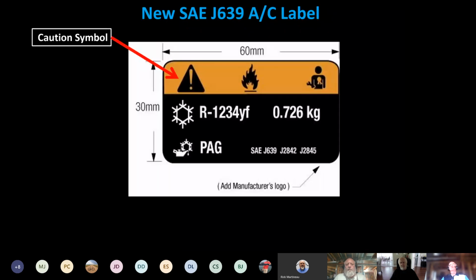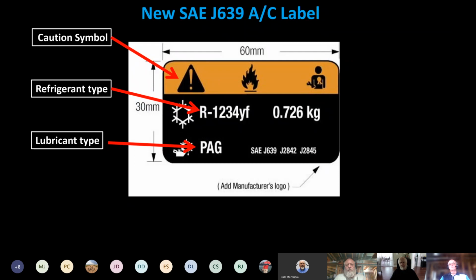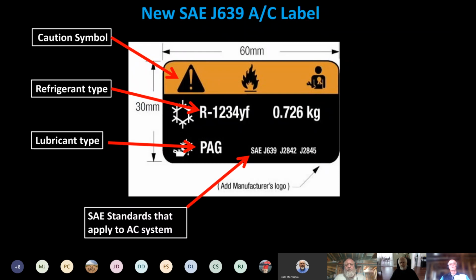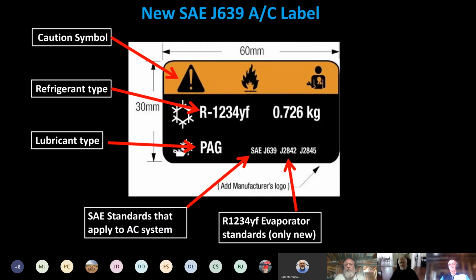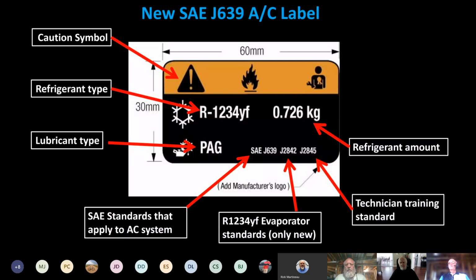So here's the new label you'll see under the hood of a car that has 1234yf. It has the statement of refrigerant, what type of oil is used. These are the SAE standards that apply to that system. The new evaporator standard, the J2842, which we'll talk about, applies. This one is J2845 for technician training. This is the refrigerant amount, which normally is now listed in kilograms. You'll have to change it to pounds and ounces if you wish, but many machines are already calibrated for kilograms. This is the 609 certification, and of course a flammable signal. So this is the label that you'll see under the hood.